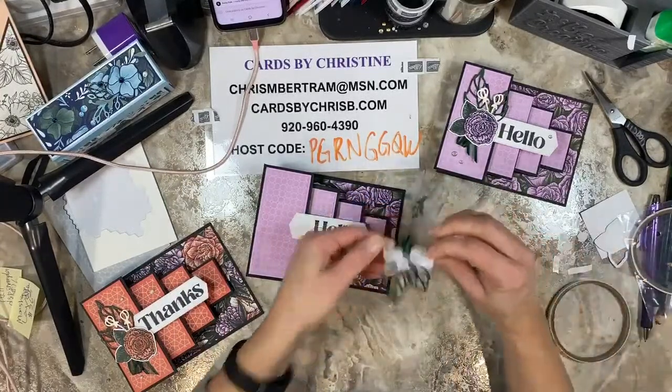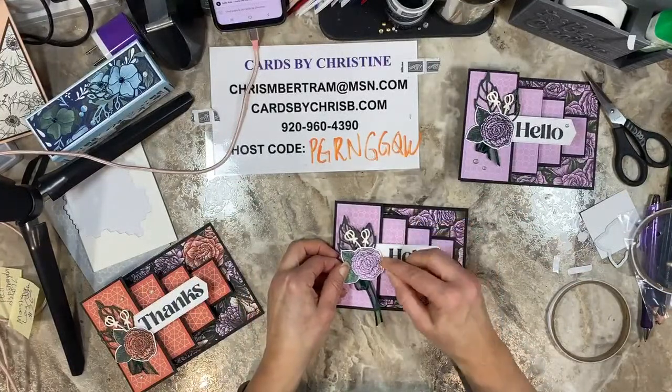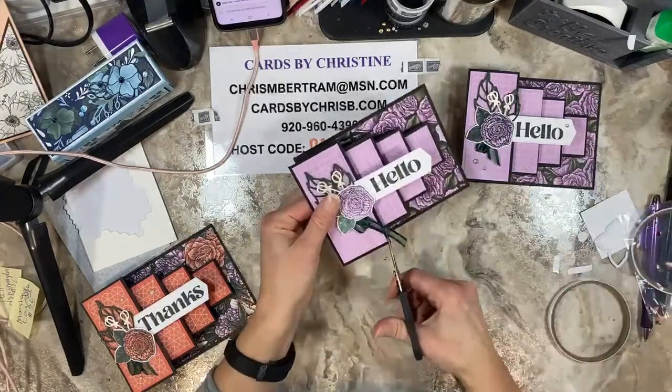Good, good. This is going to go right over the edge of that white label. And you can grab your ribbon scissors and trim your tail.